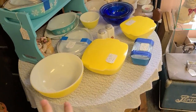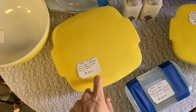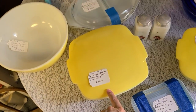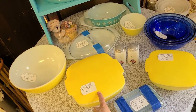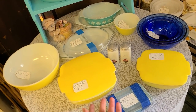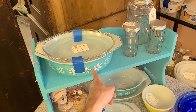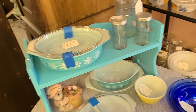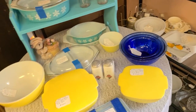This is great. They've got all this Pyrex over here with the yellow and the lid. They call this the hostess dish. It's pretty popular. They made this in other colors as well. This one is the yellow, and I've also seen it in red quite often. And they also have the snowflake garland pattern here in the blue, which is a fun one. Pyrex is, of course, very, very collectible. There's tons of patterns you could collect.